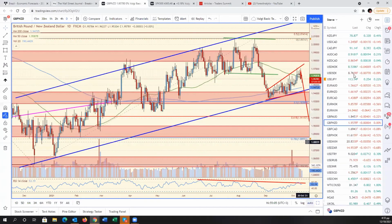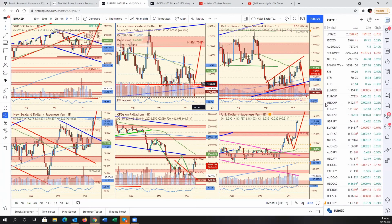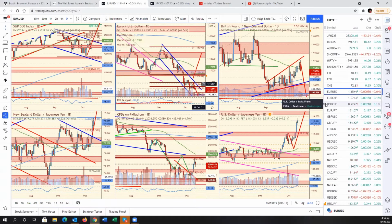Now, what's going to accelerate these moves to the downside? We've talked about it multiple times in the past. A risk on environment will, right? Because we know that there is a generally very good positive correlation between commodity currencies and risk, right? And since commodity currencies in this case are the denominator, the better they do against the euro and the pound, so the bigger the risk on mood is, the worse these crosses should do, right?